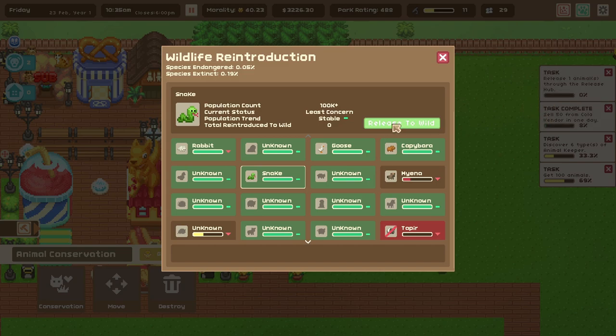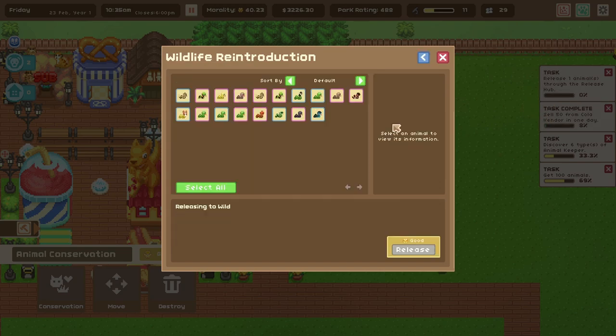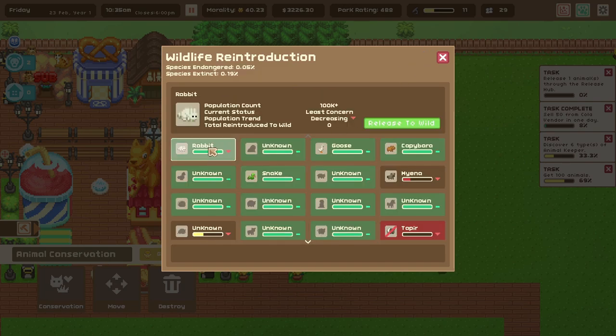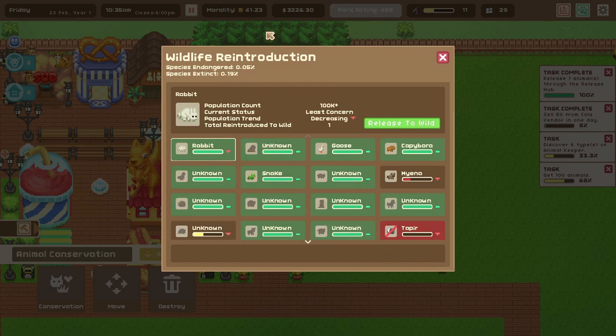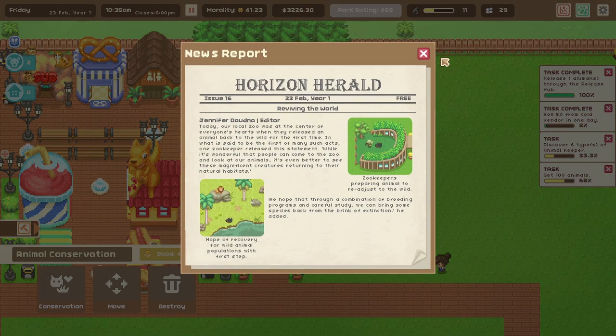However, let's just do one of these. I'm sure we have many, many snakes. So let's pick... hang on. We've probably got even more rabbits. Do you know what? Aggie the rabbit, you can go into the wild. There you go. You can go. We'll just see how this works. So let's press release. What's our morality? 40.23. Release you, 41.23. We've just released a rabbit into the wild.